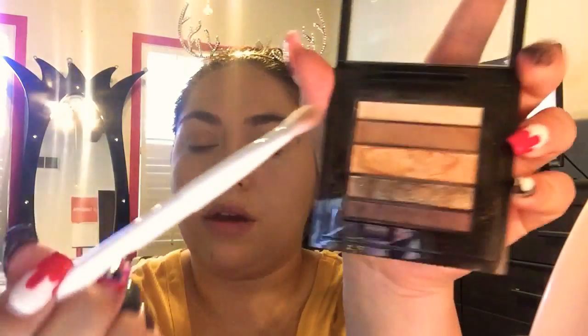I'm going to go in on the MAC palette. I'm going to be kind of combining these two together. It looks basically the same on camera. Well, it looks like I don't even have anything on camera. But in person, I promise it's there.